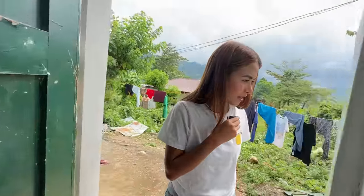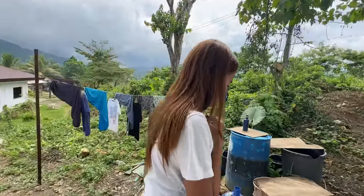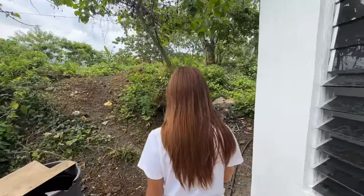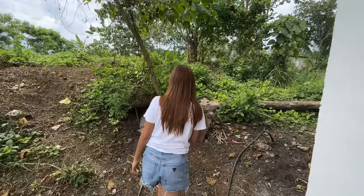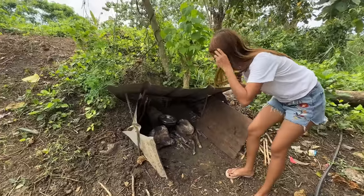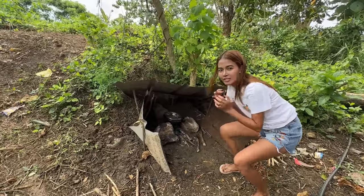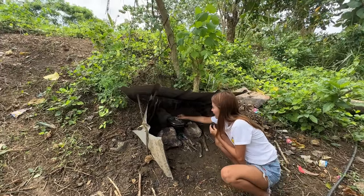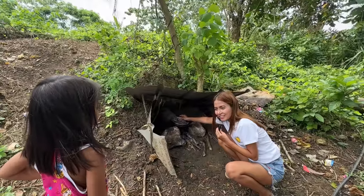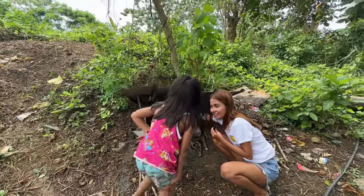So it is right here. Sometimes my sister cooks in the kitchen area where she uses butane, but most of the time this is where she cooks. Ta-da! So as you guys can see, there is something over here. What's inside? No, nothing. Oh my gosh, there's a fish. There's a fish inside. Do you want to see? Ta-da!